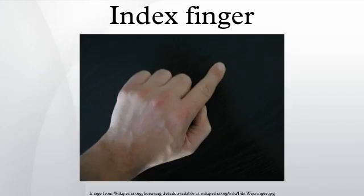The index finger is the first finger and the second digit of a human hand. It is located between the first and third digits, between the thumb and the middle finger. It is usually the most dextrous and sensitive finger of the hand, though not the longest. It is shorter than the middle finger, and may be shorter or longer than the ring finger.